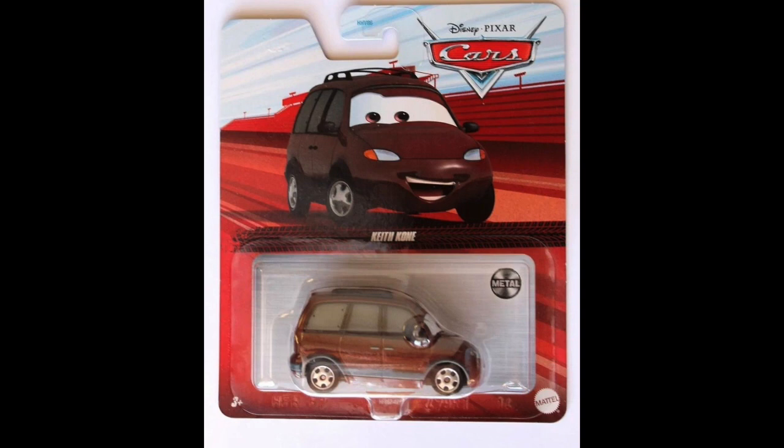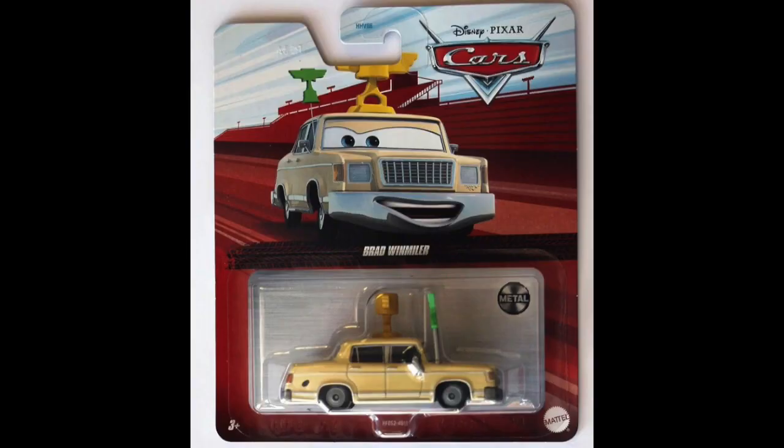And finally, I've saved the best for last. You guys aren't ready for this one. I said brace yourselves for Race Damage the King, but you really need to brace yourselves for this next one. I never expected this to happen, and when I saw it, I started to cry. Because Brad Windmeiler's back. Where has he been? It's been too long. I'm completely kidding.